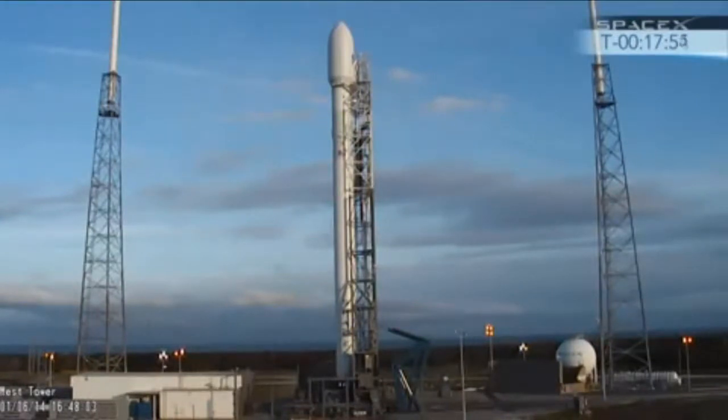In this case, the spacecraft will separate from the Falcon 9 about 31 and a half minutes into flight. Now, today's launch window extends for 2 hours and 2 minutes. We're obviously targeting the opening of the window in just over 17 and a half minutes from now.